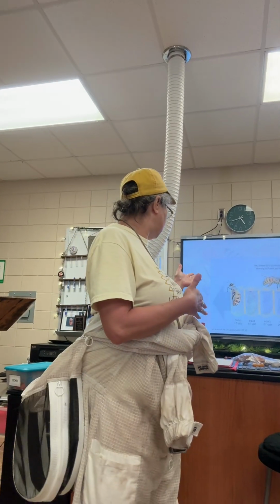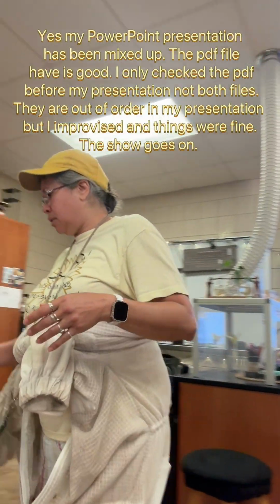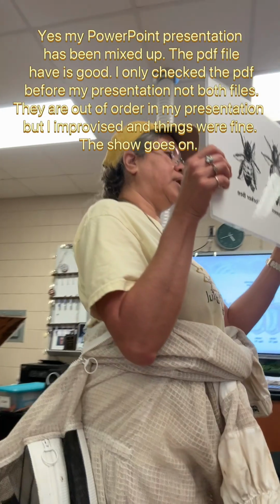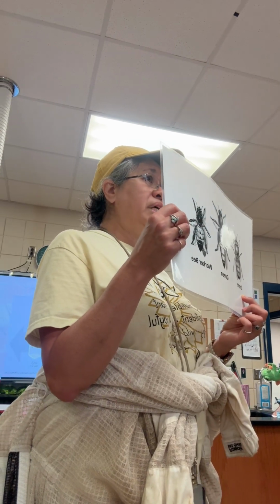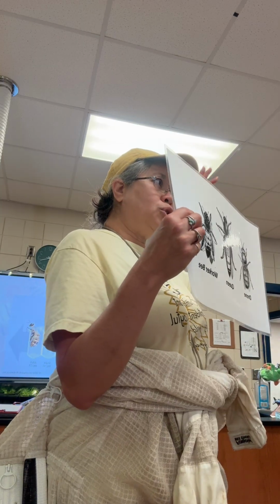So the interesting thing also with bees, you have 3 different bees. I feel like my slides are out of order. But you have the worker bees, a drone bee, and a queen bee. The differences you're going to find with these: a drone bee, he's shorter, he's rounder, he's got a fat body, a little fatness, and big, huge compound eyes.